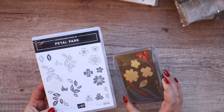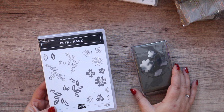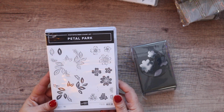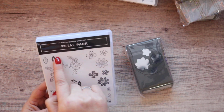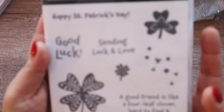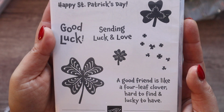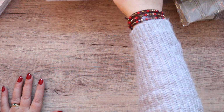But finally we've got Petal Park, which is this one. We've got Petal Park and we've got Sentimental Park, which is another stamp set. Same page, same sort of suite, but this one is punching out all of these bits and these things here. And what I will say about the clover, although it's kind of St Patrick's Day, you can make just good luck stuff. It doesn't have to be St Patrick's Day.